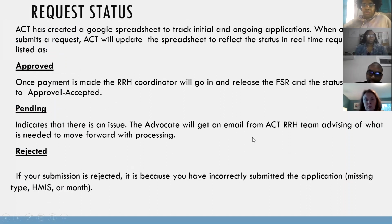Okay. Once you send in a request, everything is updated in real time. And so these are the 3 statuses that you will receive once we do receive your request. Once you send in your ticket and it is assigned to a staff member, once we look over everything and it is processed and everything looks good, it will be approved. If any little thing is missing, such as a signature or any of the required paperwork, or if there's a TIN mismatch, it will be put into pending.